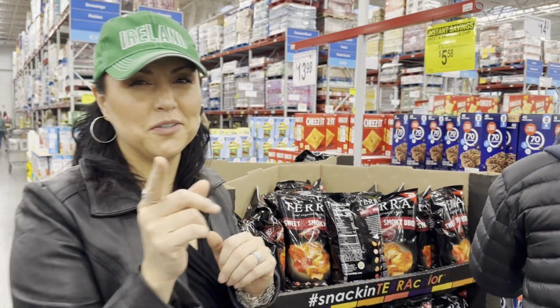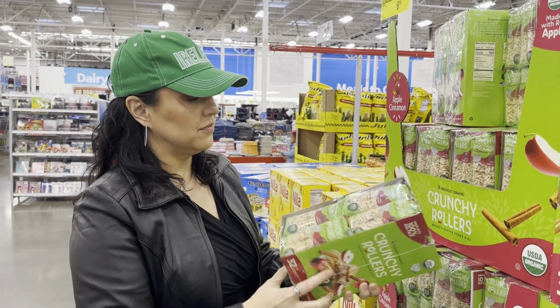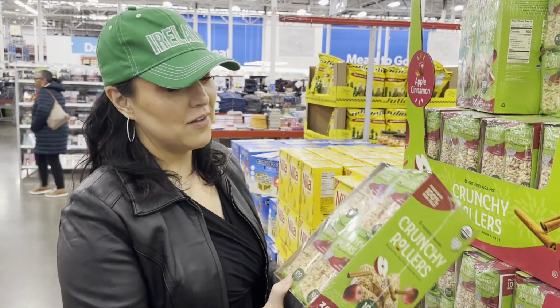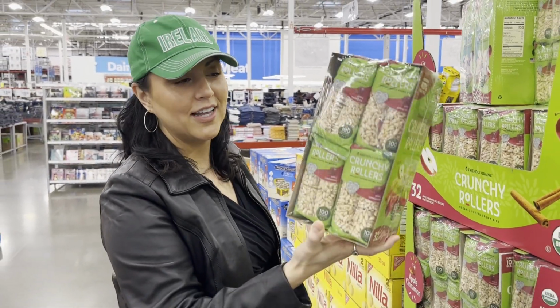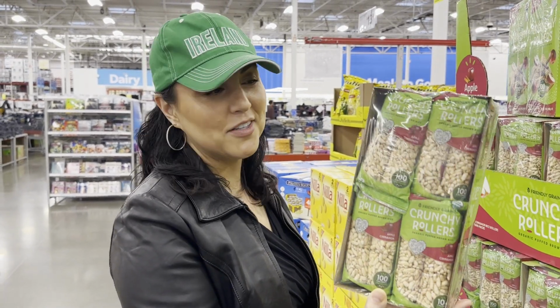But stay tuned. These are $9.98. You get a big box of 16 servings of these crunch rollers. I've not seen this flavor before, apple cinnamon. I think the kids will really enjoy this snack. Our pantry's gonna be loaded with snacks after this haul.